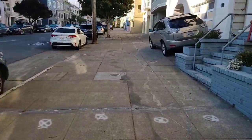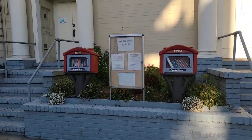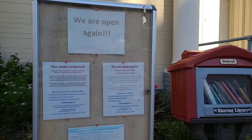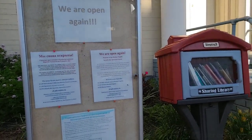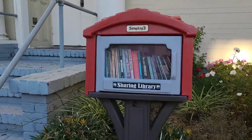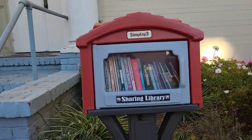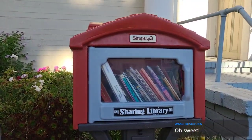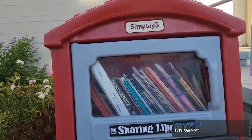Hey, wait, what's this? Hey, we just found one. Wait, was this even on the list? Hold on. It's not. Let me turn you guys around. Hey, this is unexpected. I wasn't even ready for this. Look, we are open again. Russian, English. Oh, it's a church. Sharing library. Wow. I wasn't ready for this. I was just gonna say, I have some books that I wanna put in. So let's check it out. Okay.